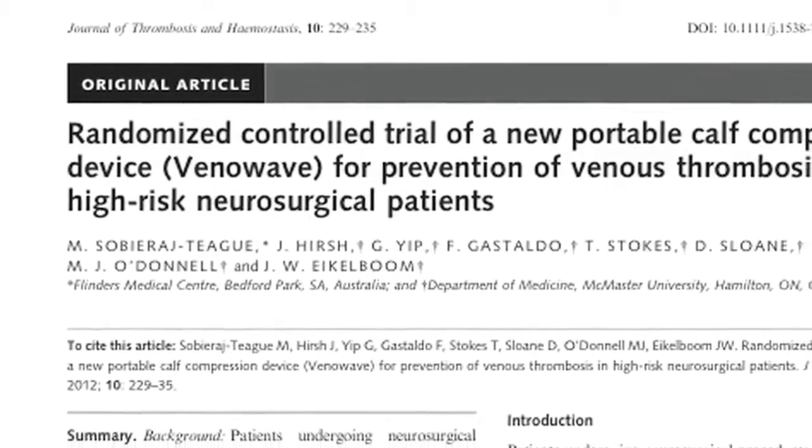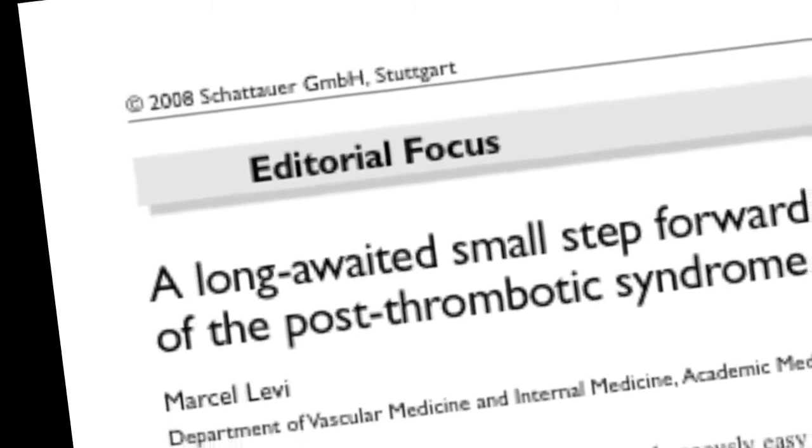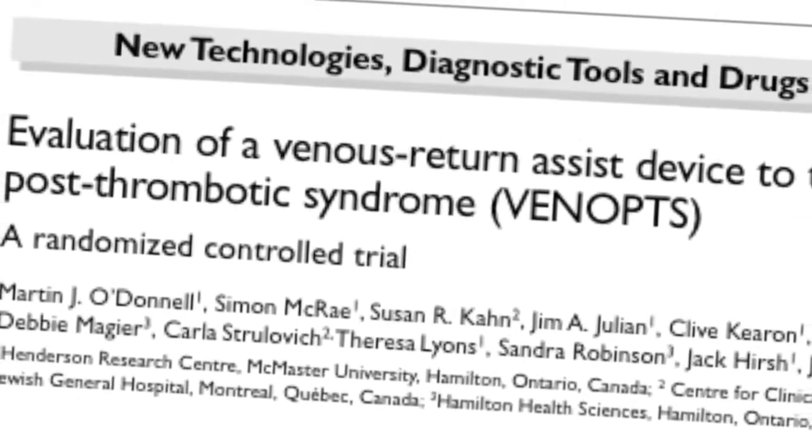There aren't very many, if not any, medications that are effective in improving walking distance in PAD patients. Sometimes having surgery or an angioplasty stent procedure will improve walking time. So we are evaluating the Venowave as one potential way to improve the walking distance of patients with intermittent claudication.